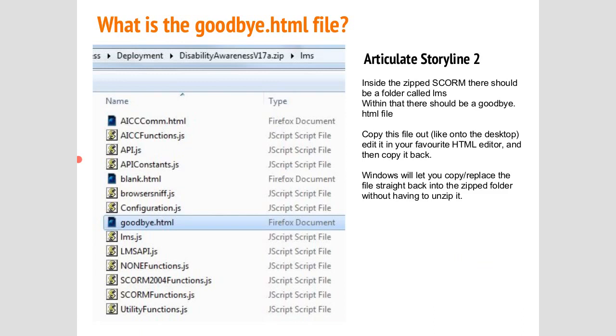Now, again, we're using Windows. I don't know how this works in Mac or Ubuntu, but in Windows, it will let you copy and paste the file straight back into the zip folder without having to unzip it, and then you just choose replace file. So that's quite good. Next slide, please.